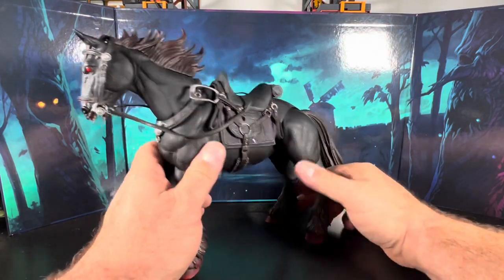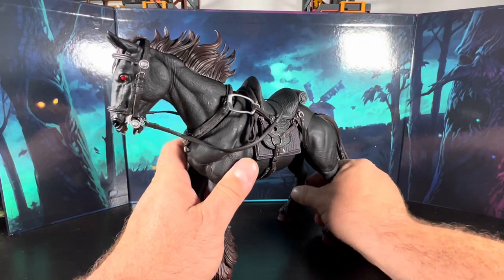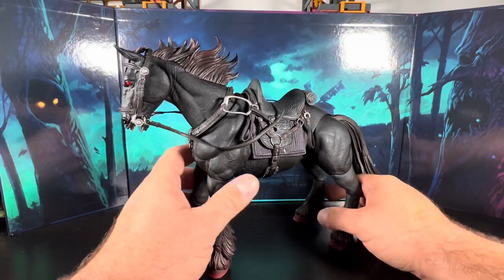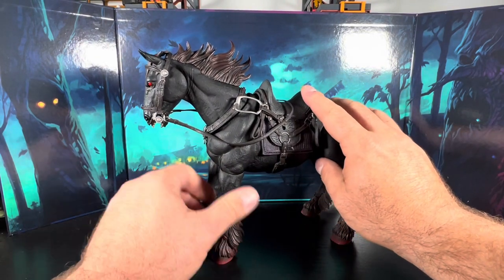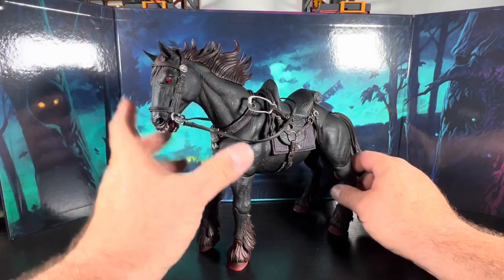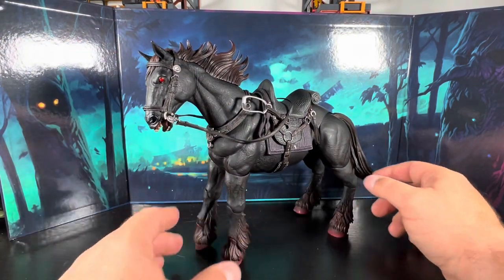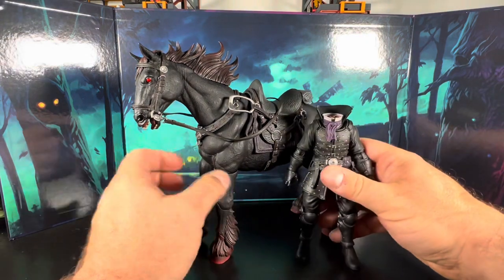I'm hoping that we get a bear for Atlas in the future. So help me God, they have been teasing a bear for Atlas since the inception of Wave 1. So I'm hoping that one day we get a bear for Atlas the Conqueror to ride. Still holding out hope. But I gotta say, this is a really nice set.